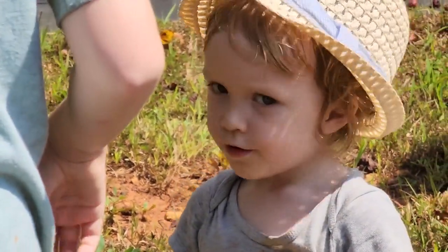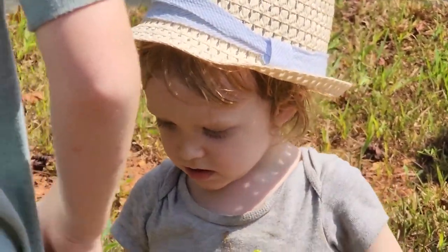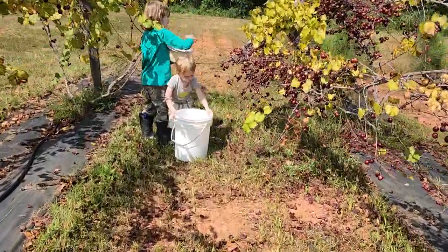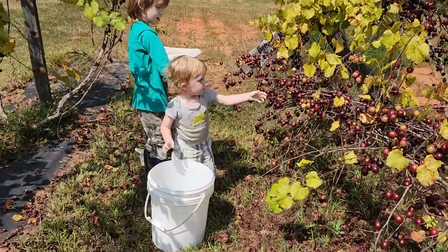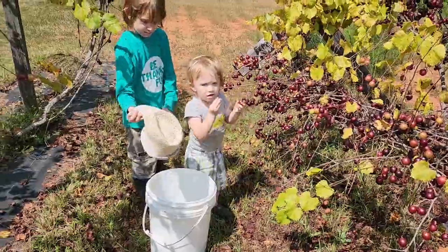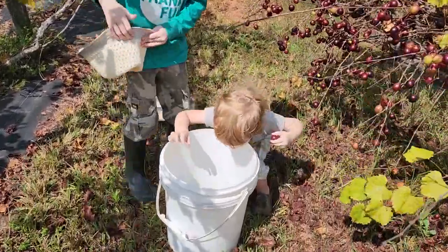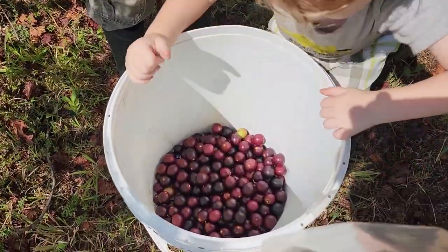After the ripest ones you can. Is that yummy, Odin? Okay. Did you eat it? Okay. Are you guys getting a lot? Yep. Odin is really good at picking muscadines this year, isn't he? I'm on my second layer. That's awesome. Oh wow, you do have a lot.